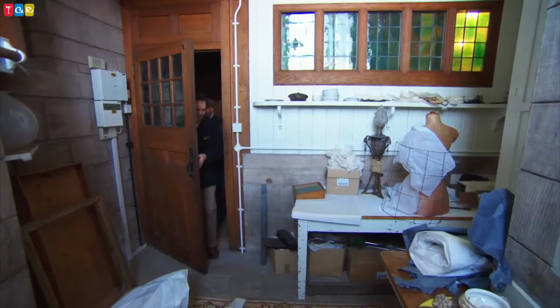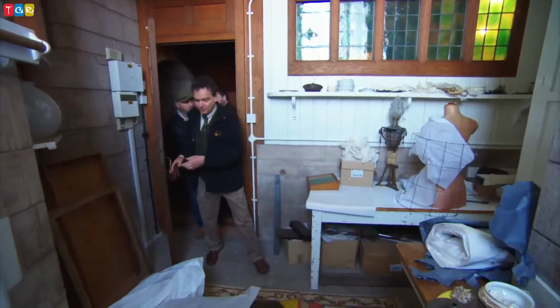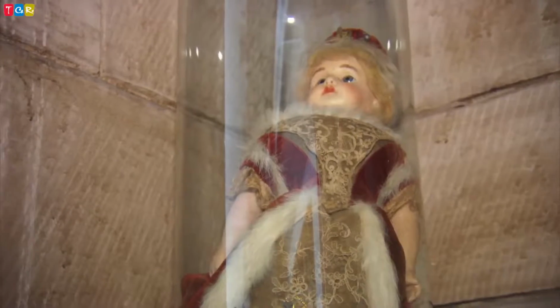So we were looking for a glass dome with a base on it. We'll even throw the doll in for Tea to play with. You haven't got that one, have you? No, not in the collection.